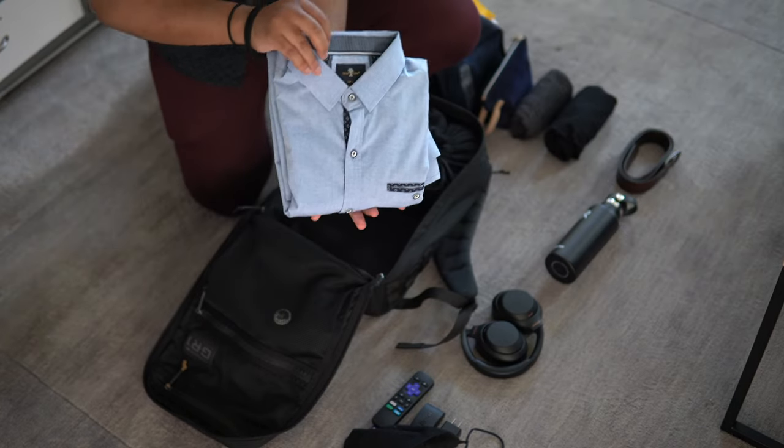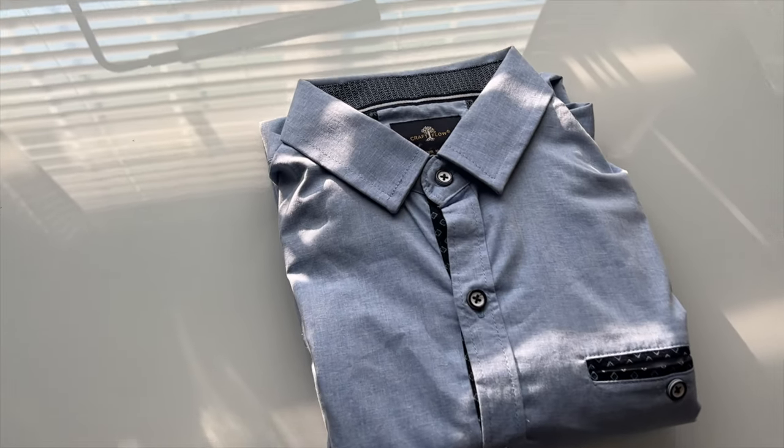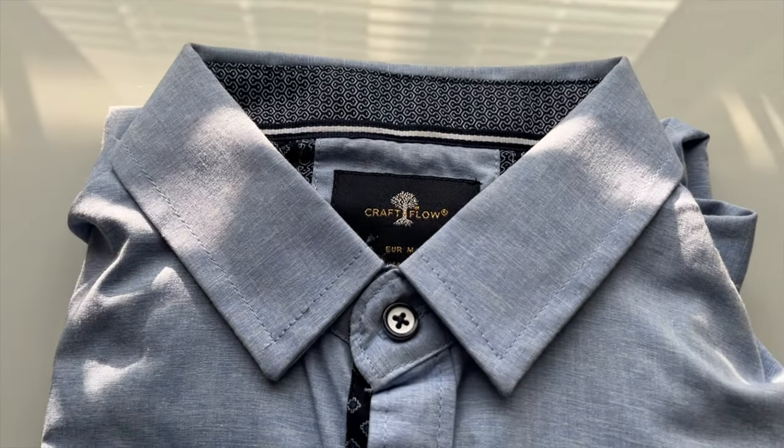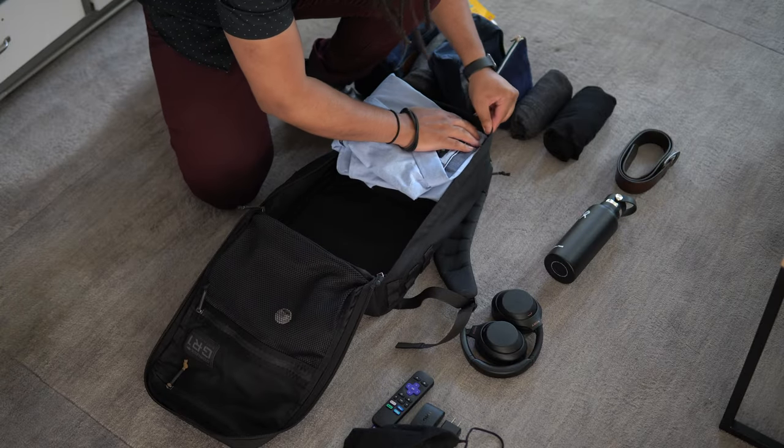Next, we've just got a fancy shirt. I'm going to be going to a graduation party for one of my cousins, so I just wanted something to dress up nice with. This is just from Craft and Flow. Nothing too special. Got it from Ross. Super affordable.